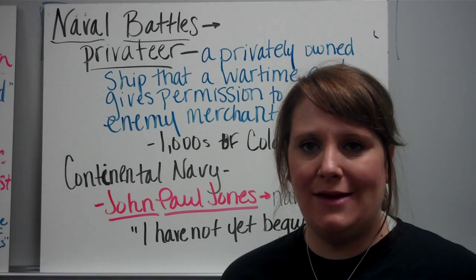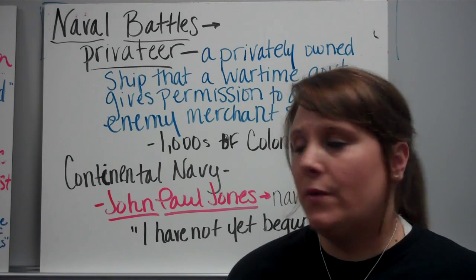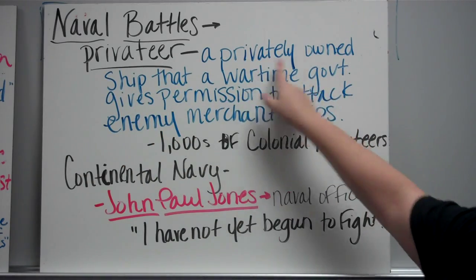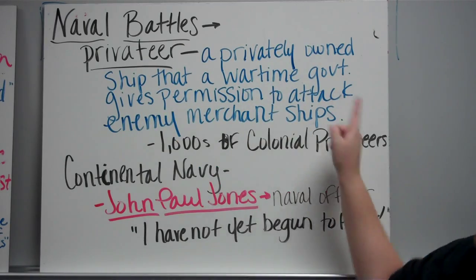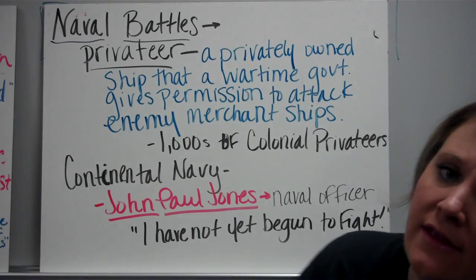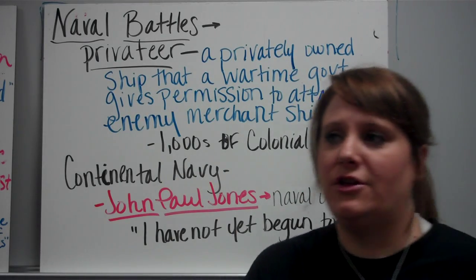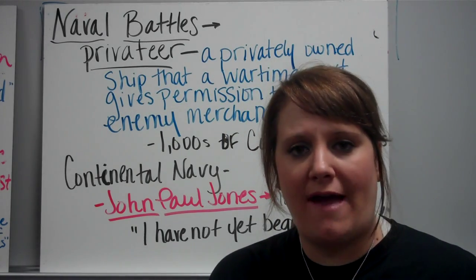So what we did was, because we knew we were at such a clear disadvantage, we hired privateers. Okay, a privateer is a privately owned ship that a wartime government gives permission to attack enemy merchant ships. We had thousands of these colonial privateers. So the American government hired these privateers, which were privately owned ships.